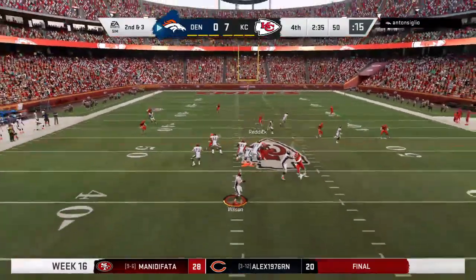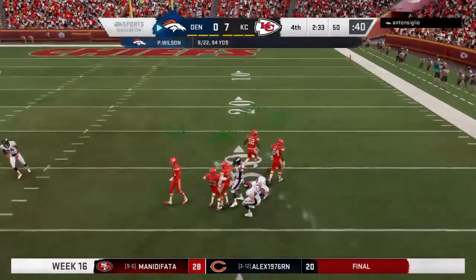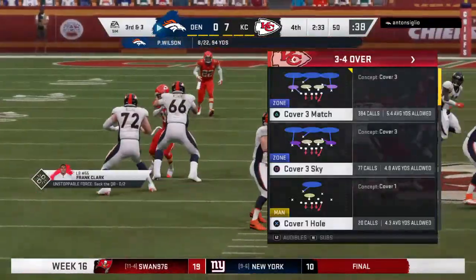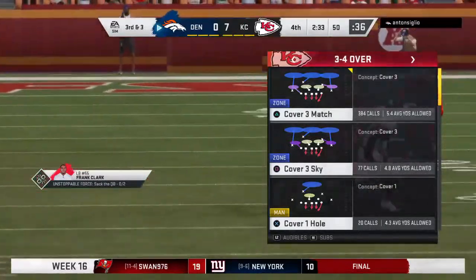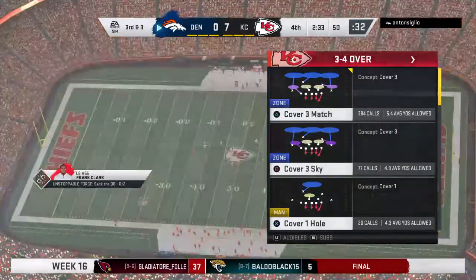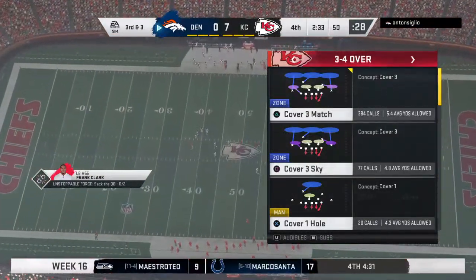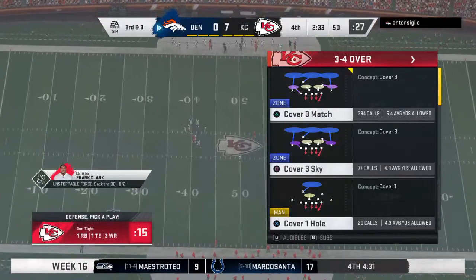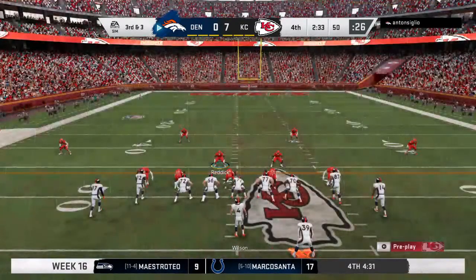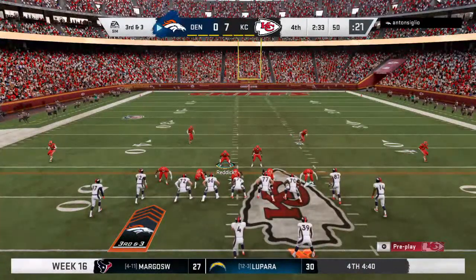From midfield now, here's Wilson. And that'll be incomplete. Took a pretty good shot as he tried to pull that one in. Couldn't hang on on 3rd down. We've seen good cover skills on display throughout this game, really from both teams. And there's another nice example there of them making it difficult to complete a pass. As big of a play as we've had in this one so far. This is 3rd and 3.